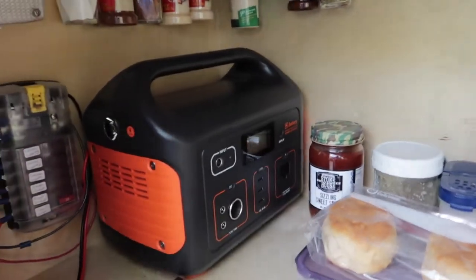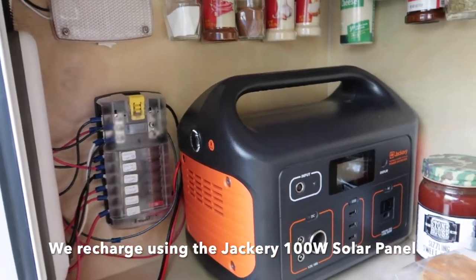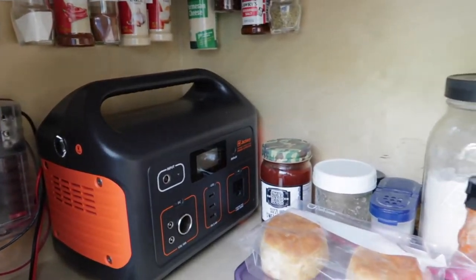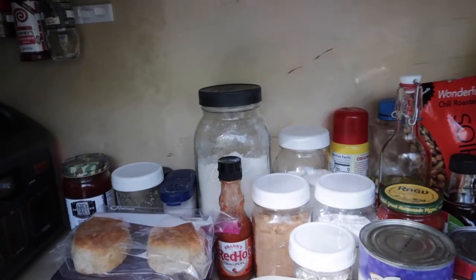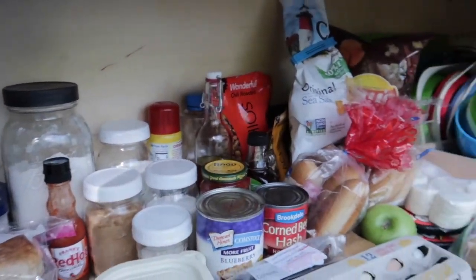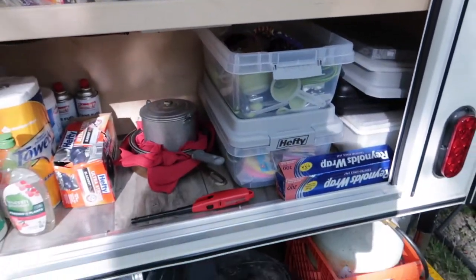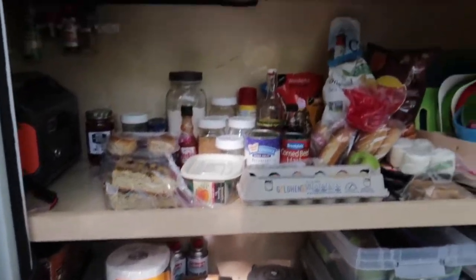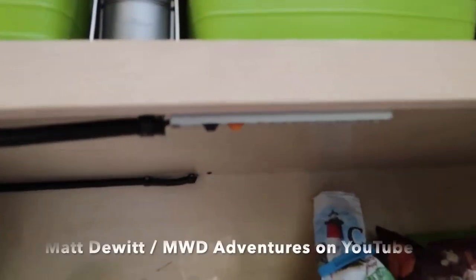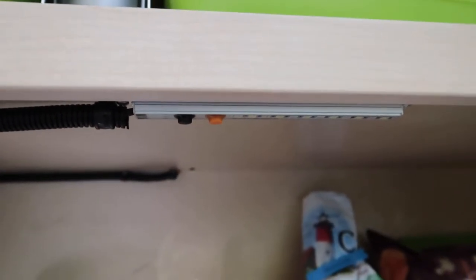For power, we use the Jackery 500, which is wired into the galley and into the rest of the trailer. We did the 12 volt prep so we wouldn't have to do the extra work, and we just ran a few wires through the walls. Thanks to Matt's suggestion, we've installed the strip lights in the galley for nighttime.